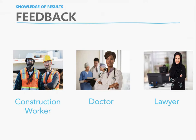So again, what each of these jobs have in common is that just by doing the work and by evaluating the results of the work, an employee can figure out whether or not they are doing a good job. The feedback does not come from a supervisor or from a coworker. And I just underscore that because a lot of students tend to mix that up. And so I want to make sure that that distinction is clear in your mind.